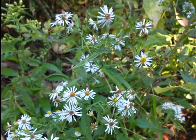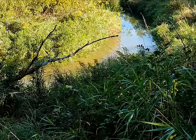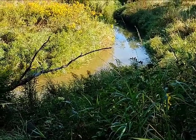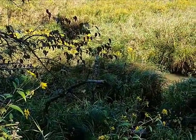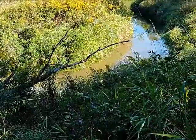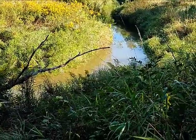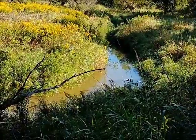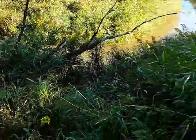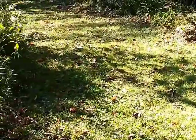Huh. Okay. So this is another part off the trail. You know, I think right over there by that tree is right where I panned last on this one. No, I could be wrong. But yeah, just taking a walk.